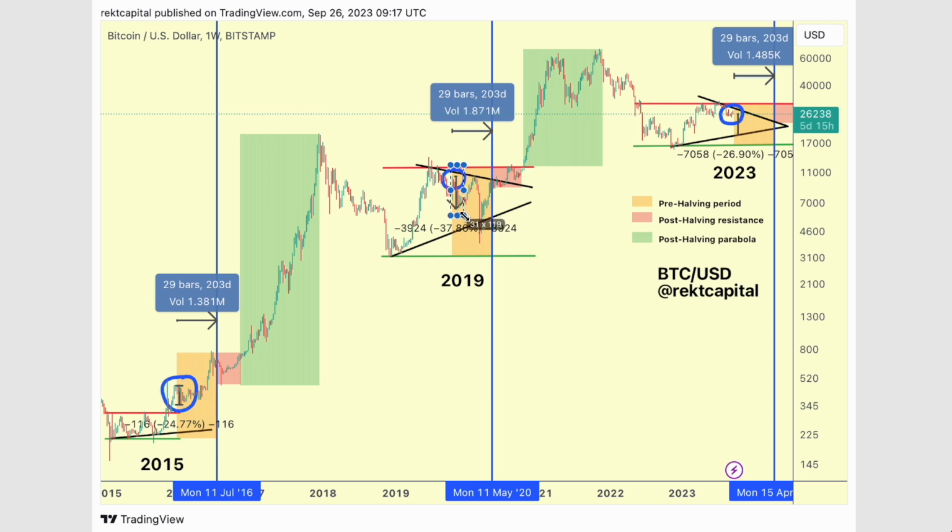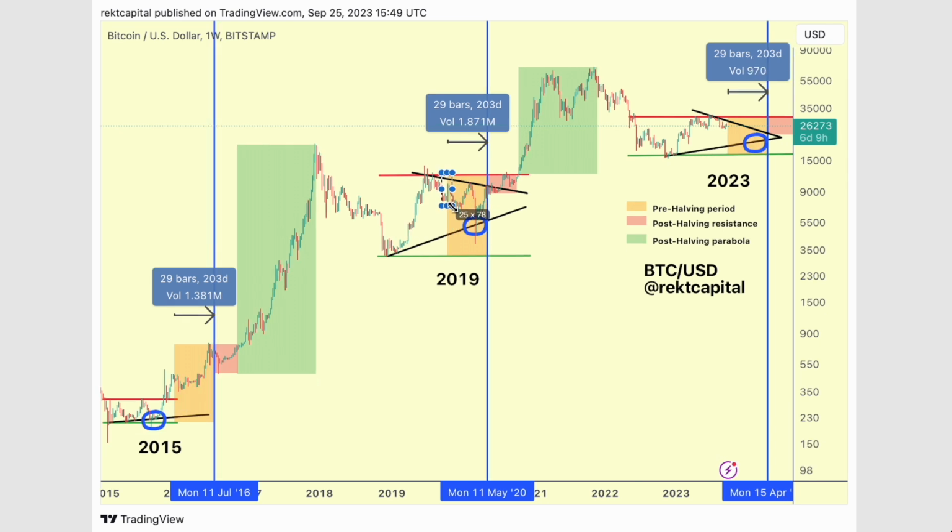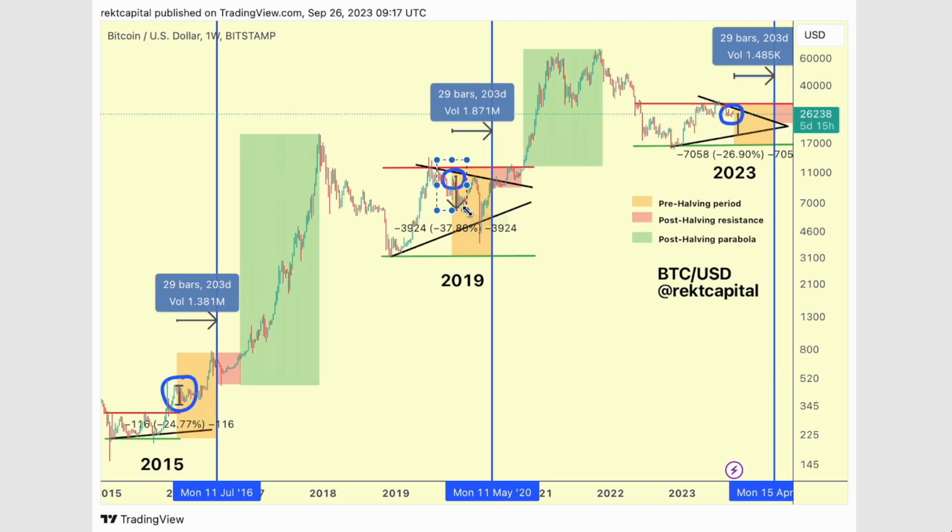2019, we saw a relief rally at this same point in the cycle, but then we dropped 37% towards the downside. And I'm not even talking about this entire downside to the macro higher low. I'm just talking about the 37% downside that occurred right after the relief rally. And you can see this relief rally a bit clearer right over here. We saw a relief rally to form a new lower high at the same point in the cycle before retracing 37% and then rallying once again for another relief rally to form yet another lower high. So that's 2019.